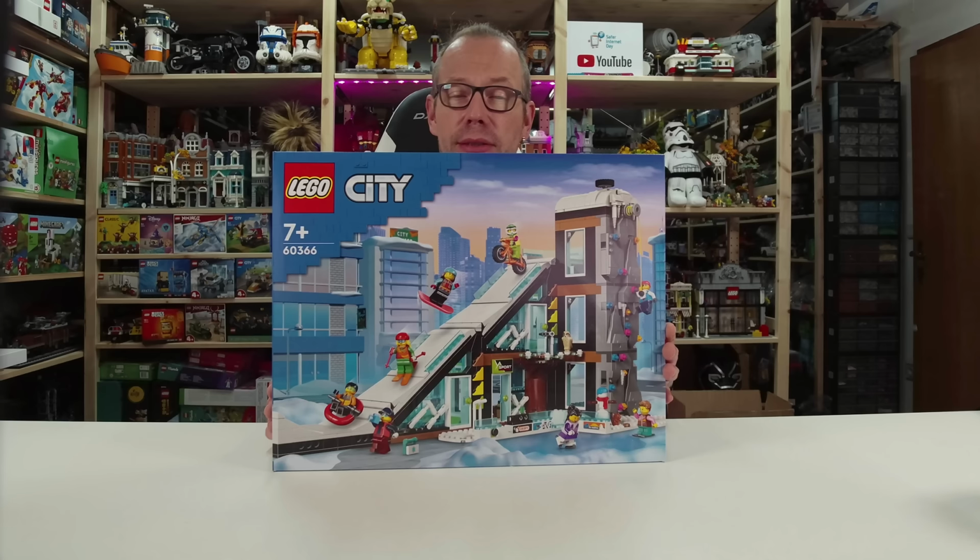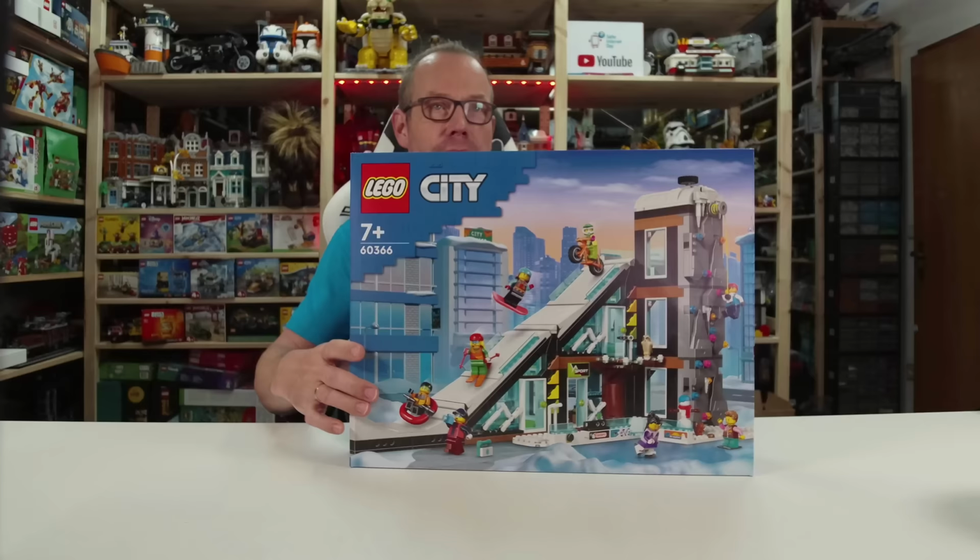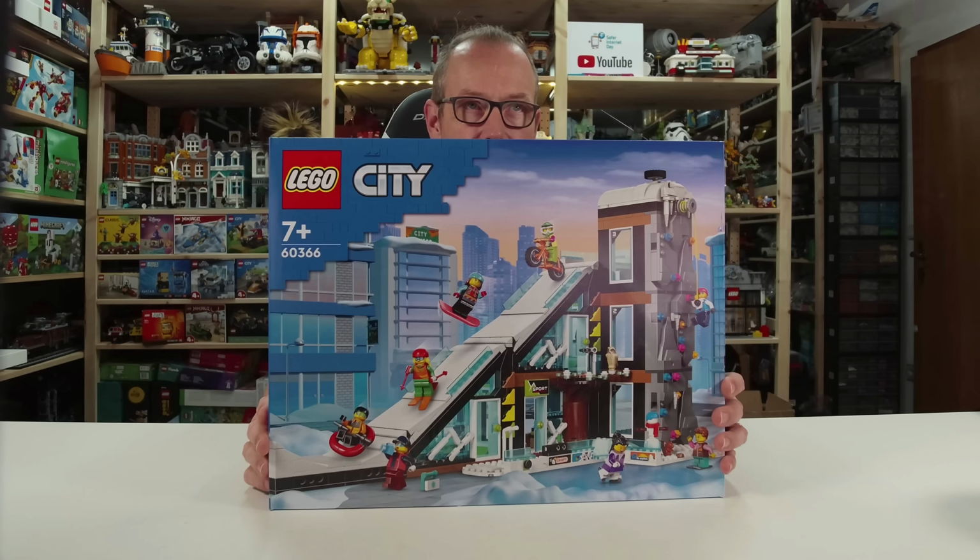And it is a modular built thing, as you can see here at the top of the backside of the box. And what I find funny is there are not only skiing persons, there is a motocross driver as well, and a bobsled and a snowboard.